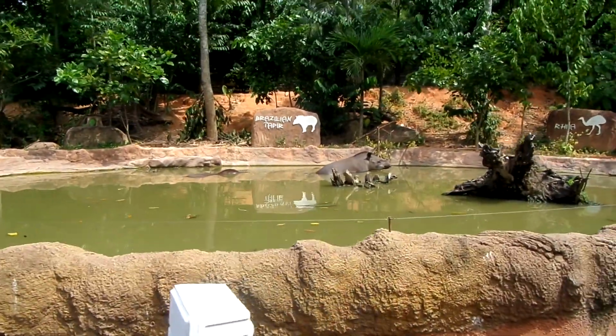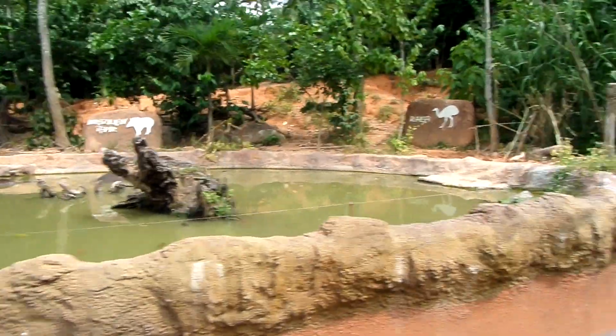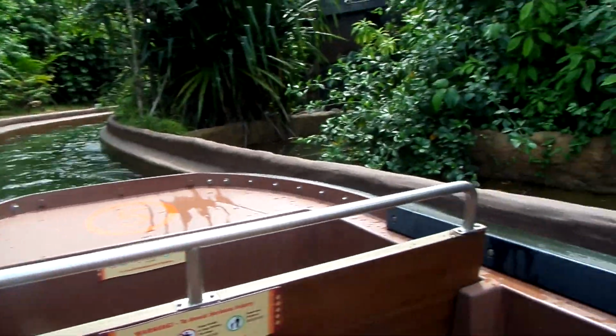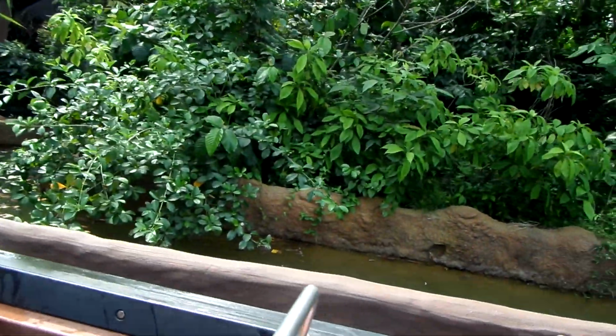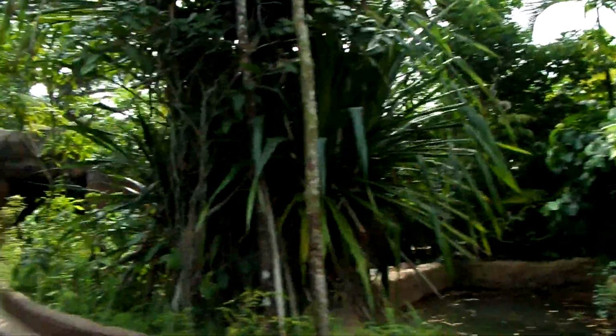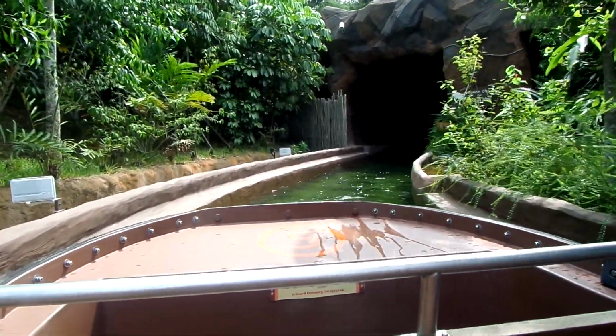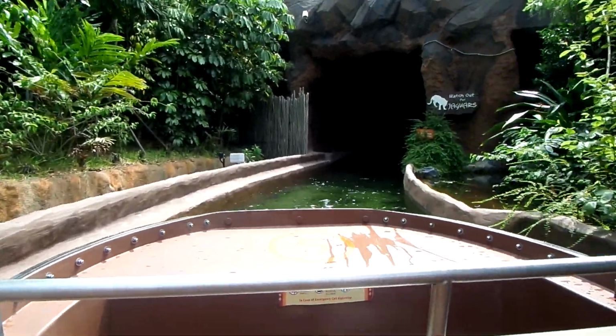The Amazon is also home to smaller creatures. Hiding amongst leaves on your right are our cotton-top tamarins. These small monkeys talk to each other in chirps and whistles. Watch out for jaguars.